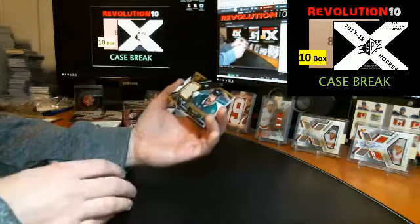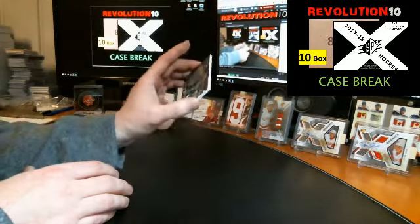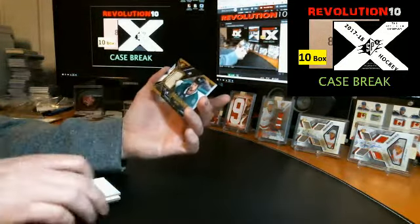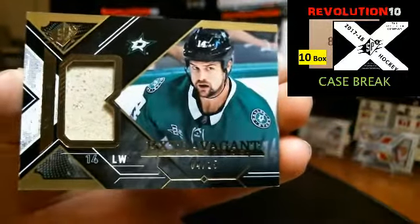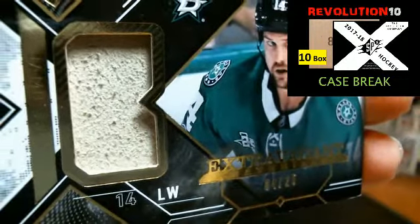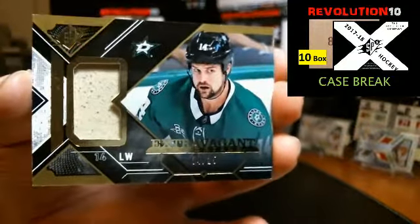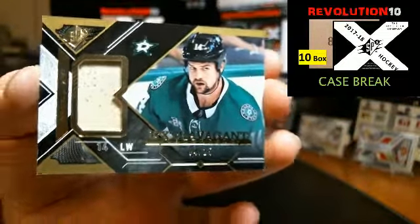And we've got a gold extravagant materials, numbered to 25. It must be part of a pad or skate. Very nice gold version. Going to Dallas, Jamie Benn. It's a piece of leather, maybe inside of a glove or something. Nice hit for Dallas. Tough. Dallas is a tough pull, so this is a really nice hit for them.